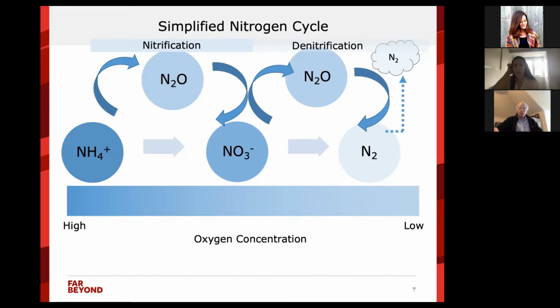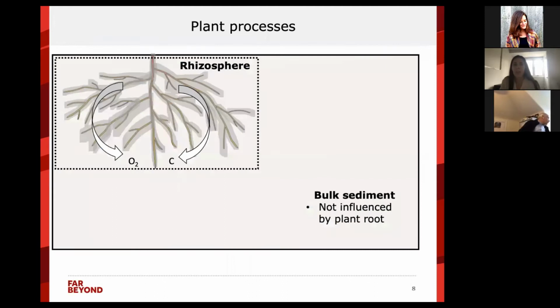In general, nitrogen cycling in these systems requires a variation of oxygen concentrations. And so, as a result, environments that generate a close juxtaposition of oxygen-rich and oxygen-depleted conditions strongly influence nitrogen removal. In constructed wetlands, an integral part of treatment are plants. And wetland plants do create unique environments where these processes can occur in several ways.